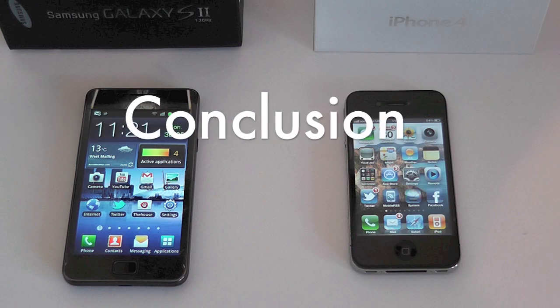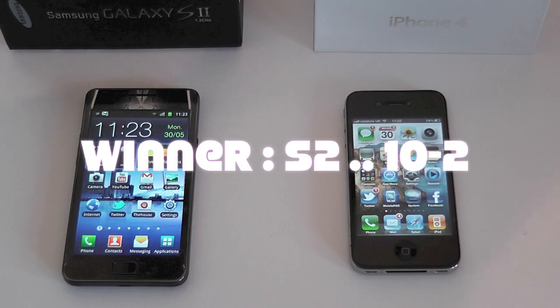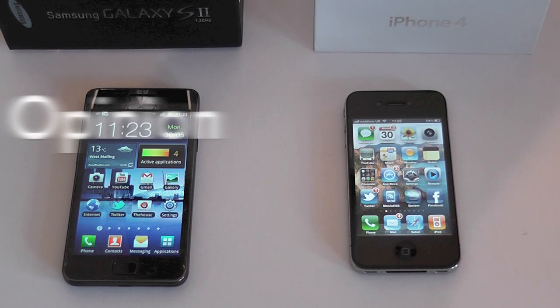Now, just to come to some kind of conclusion on this comparison, like I said at the beginning, it's not particularly a fair test because one of these devices is a year older than the other one. And although the Samsung Galaxy S2 has won on almost every single round here, they're still a very comparable phone, and they still sit in exactly the same area of the market as one another. And it's going to be very interesting to see either the iPhone 4S or the iPhone 5 when that comes out over the next couple of months. So if we just add up the scores here, we've got 10 points to the Samsung Galaxy S2 against a measly 2 for the iPhone 4.